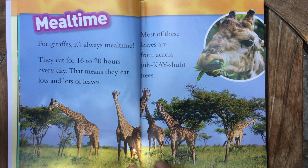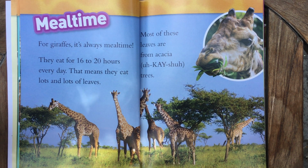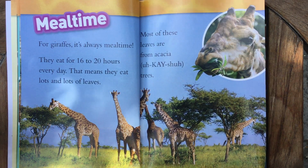Mealtime. For giraffes, it's always mealtime. They eat 16 to 20 hours every day. That means they eat lots and lots of leaves. These giraffes have stopped to eat from an acacia tree. So these tall trees are perfect for these giraffes' adaptation. They are so tall, only giraffes can reach them. Most of the leaves are from acacia trees. See how he's munching on those? Yummy, yummy.